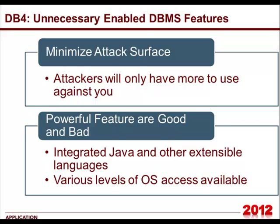So it's really important that if you're not using these features, you figure that out and turn them off. That way, when Microsoft or Sybase or IBM or Oracle comes out with a patch for their Java subsystem to patch a horrible vulnerability, if you're not using Java and you've removed the Java subsystem, you've got nothing to worry about. And that's a good place to be.